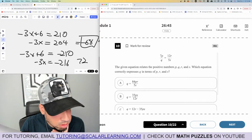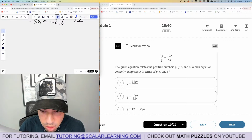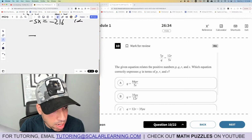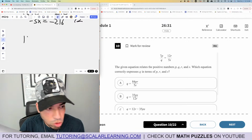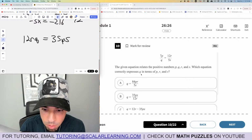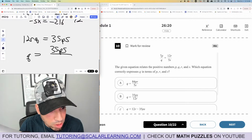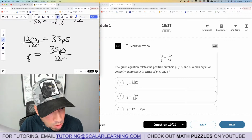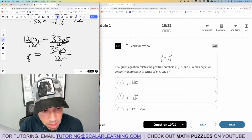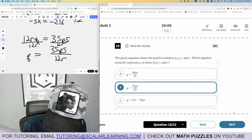The given equation relates the positive numbers P, Q, R, S. Which equation correctly expresses Q? Okay, so it's just isolating quantities. Let's cross multiply first. If I cross multiply, I get 12RQ is equal to 35PS. And then we're trying to express Q, so I'm going to isolate Q. I'm going to divide both sides by 12R. That's pretty much it. Nothing simplifies. 35, 5, and 7, and 12 have no common factors. So Q equals 35PS over 12R. Boom, B is the winner, done.